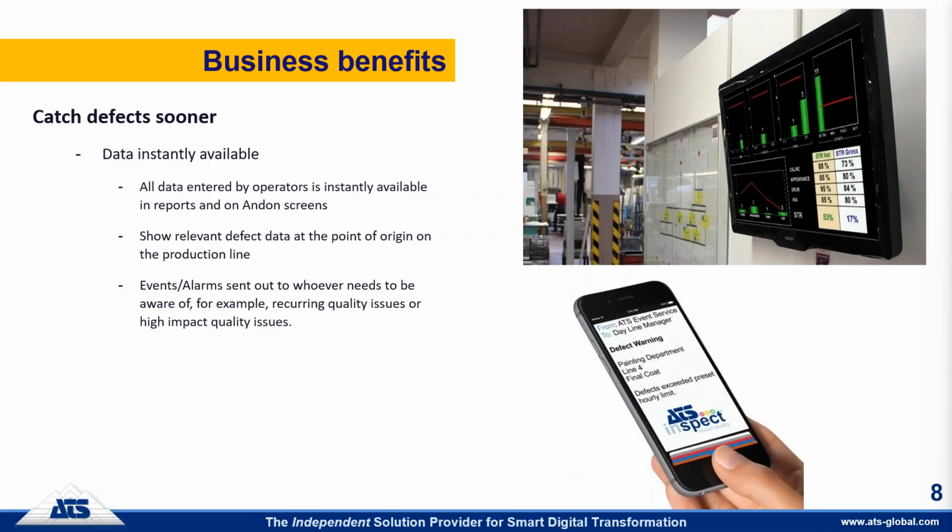Then again, since the data is in the digital system, we can actually act on the data entered in the system by the operator right away. So as soon as, for example, a critical issue is found, we can send out an event, maybe by email, or we can integrate with an existing system. Maybe you want to light a traffic light, that's all possible.